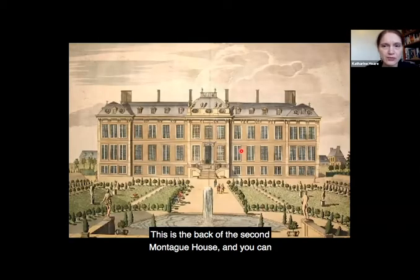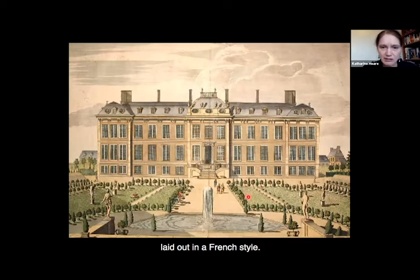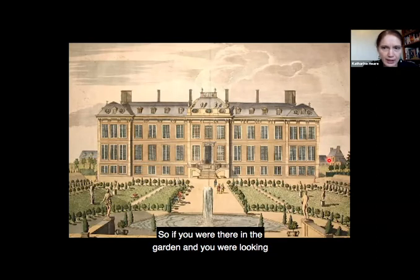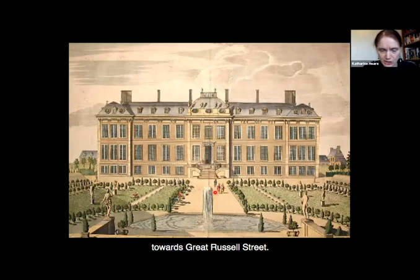This is the back of the second Montague House, and you can see that the gardens ran out behind the house and were laid out in a French style. And if you look right at the back of this image, you'll see the corner of those service wings that we were talking about earlier. So if you were there in the garden and you were looking towards Montague House, you would be looking through the house towards Great Russell Street.